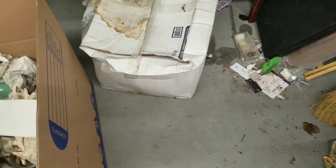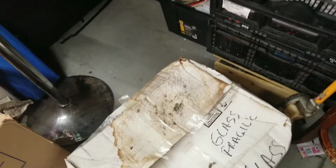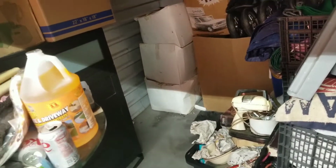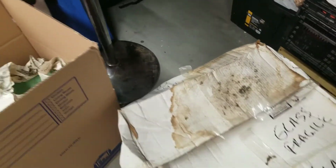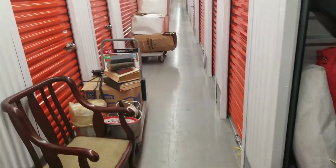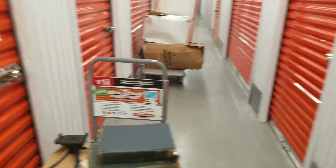All right, this is the last box I'm gonna go through before I stack up. I might just pull the other three out so I make them more accessible when it's time to go through them. But I think this is gonna be it for the day, because I'm gonna go by the dump and see if I can dump these boxes and some stuff I got in the trailer already.